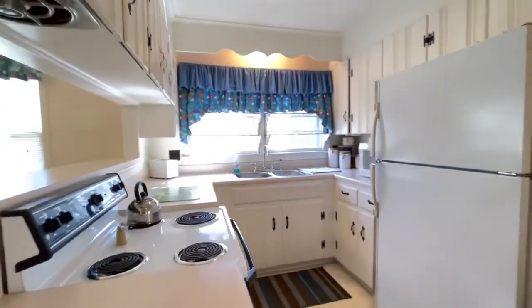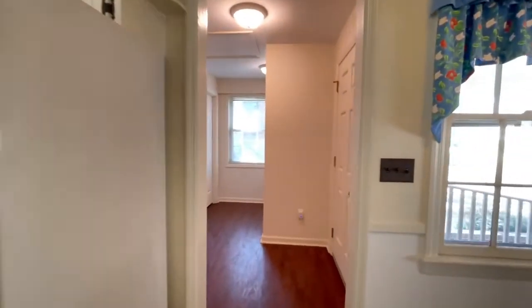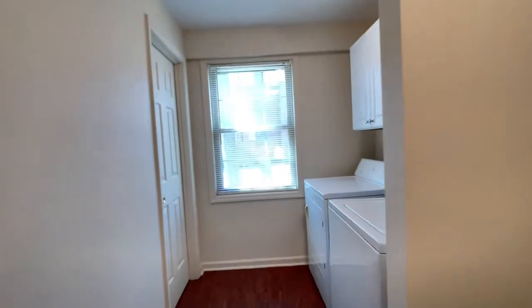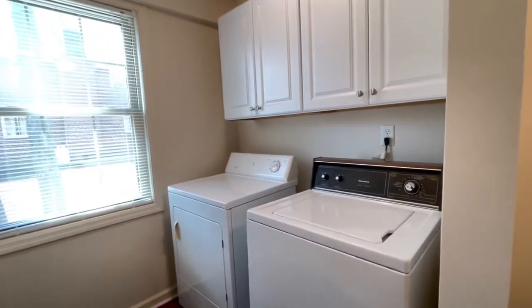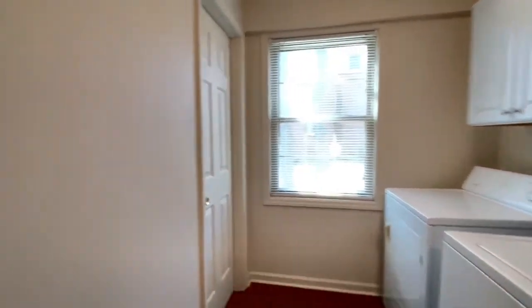Includes all of your utensils. Linens are offered. So the only thing you need are your clothes and food. Washer and dryer. Stove and refrigerator are included.